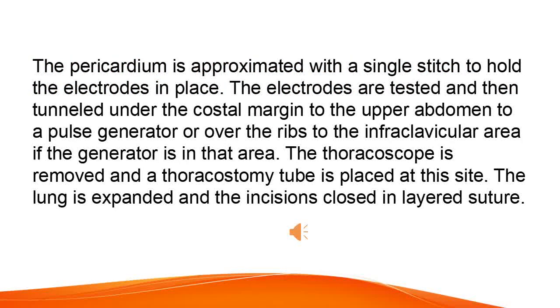The pericardium is approximated with a single stitch to hold the electrodes in place. The electrodes are tested and then tunneled under the costal margin to the upper abdomen to a pulse generator or over the ribs to the infraclavicular area if the generator is in that area. The thoracoscope is removed and a thoracostomy tube is placed at this site. The lung is expanded and the incisions closed in layered suture.